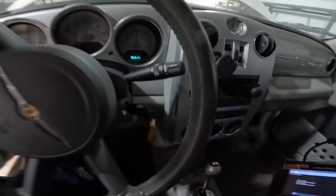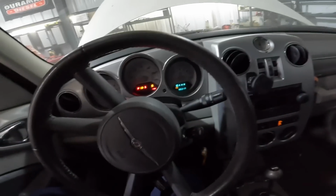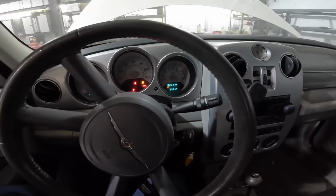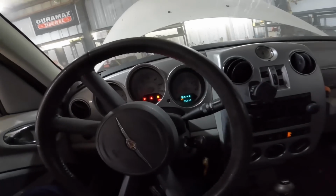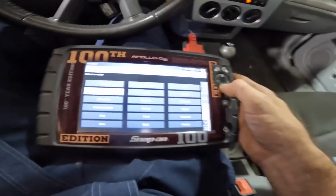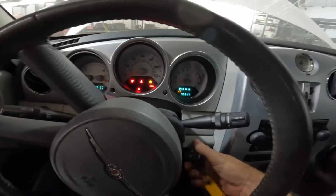I know that it used to crank because we had to take compression on this thing, and we were able to get compression numbers by cranking the engine, and it's no longer doing that now after we put the thing back together. When I first went to start this, it turned over a couple times, fired up for like half a second, shut back off, and then never cranked again. So we are going to find out why. We're going to pull up Chrysler in our scanning device here, and see what the deal is with this engine not wanting to come alive.